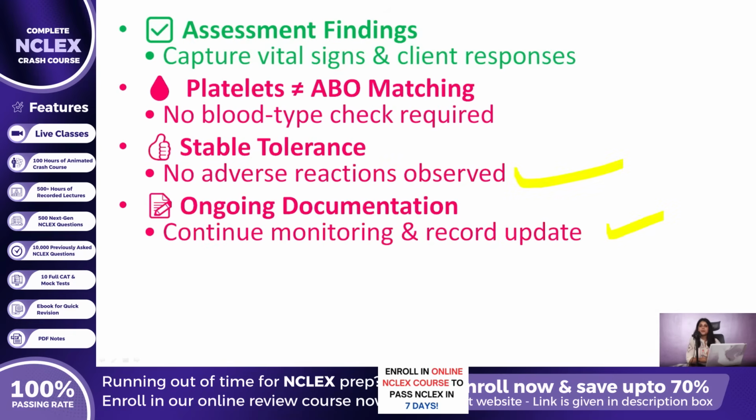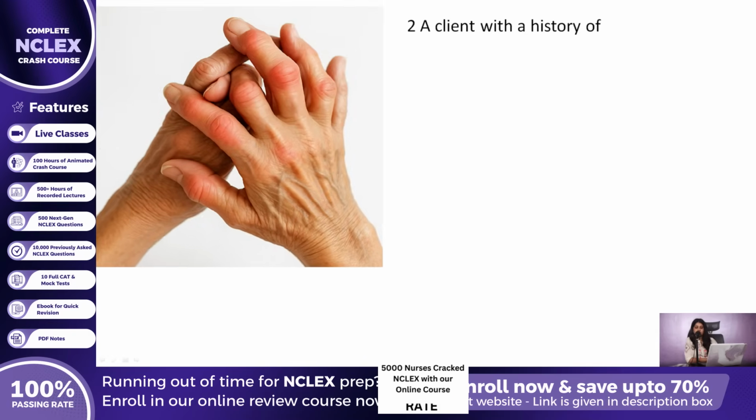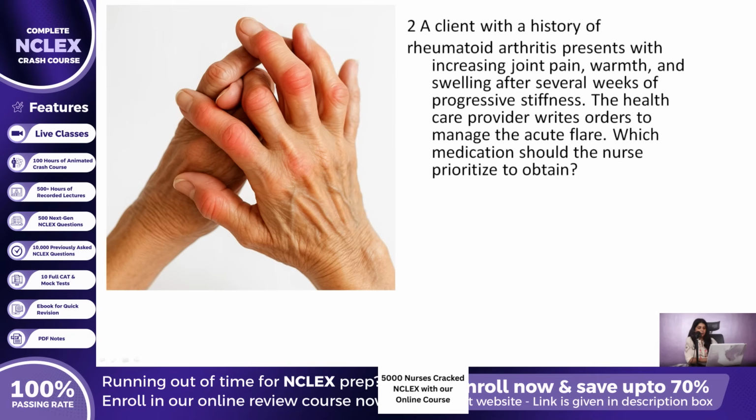Moving on to our second inquiry. A client with a history of rheumatoid arthritis presents with increasing joint pain, warmth, and swelling after several weeks of progressive stiffness. The healthcare provider writes orders to manage the acute flare. Which medication should the nurse prioritize to obtain?